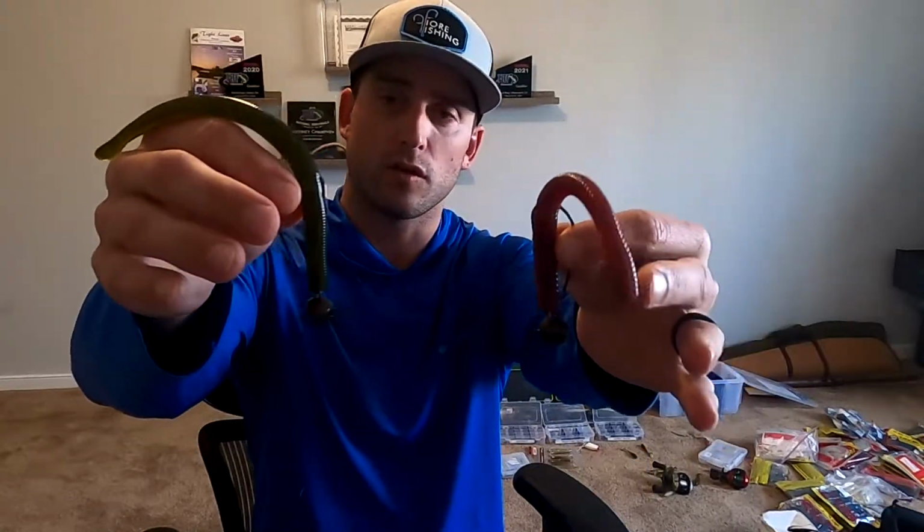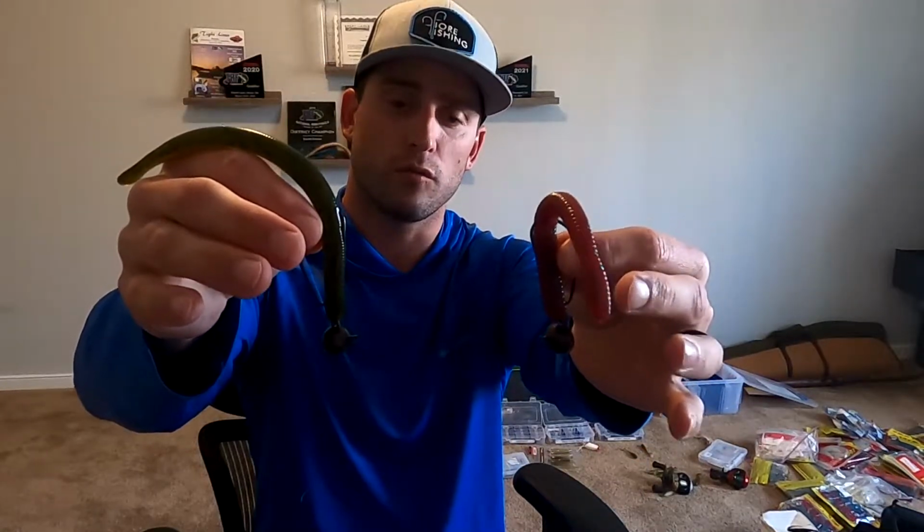Like I said, you can throw it offshore on structure. And when I say structure, you've got structure and then you've got cover. Cover, I'm thinking laydowns, grass, docks. Structure, I'm talking about stuff that's on the bottom, like rock piles, channel swing bends, ledges, ditches, all that type of stuff. Structure is something that's connected to the bottom. Cover is the stuff that's connected to the bank, that the fish can get into and have cover.